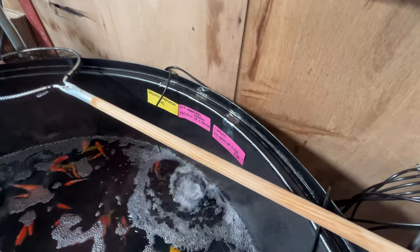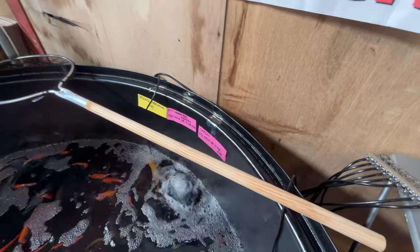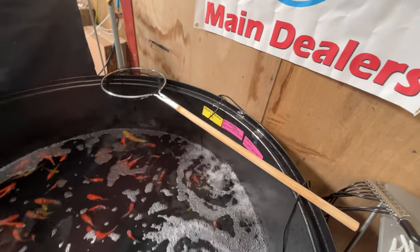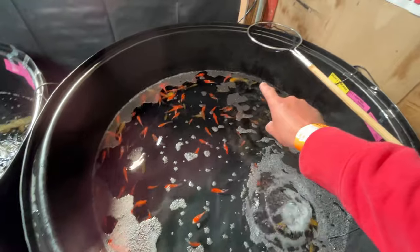£20 each or 3 for 50. Chagos, £12 each or 3 for 30. And the Karashi Goi, £45 each. Slightly bigger Karashi Goi is just over there.